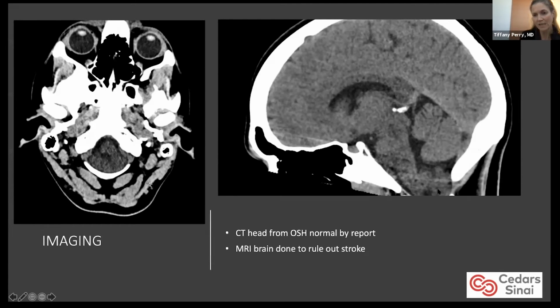So you can see along here that she's got this large mass or large something here at the foramen magnum, what appears to be dorsal to the cord and inferior to the cerebellum. And then on the axial slice, this is the posterior arch of C1. You can see spinal cord ventrally and obviously some sort of a dorsal mass here. So they read the CT as normal and didn't show a stroke or a hemorrhage.